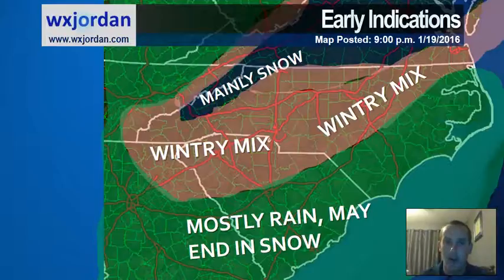So I expect better model data coming in tomorrow. But right now I'm going to keep the wintry mix across much of the Carolinas, mainly snow in the mountains stretching up into Virginia, but once again this could change based on the eventual track of the storm system. Once we get the track down, we'll be able to get you some accumulation maps and some exact details on what type of precipitation you can expect in your area.